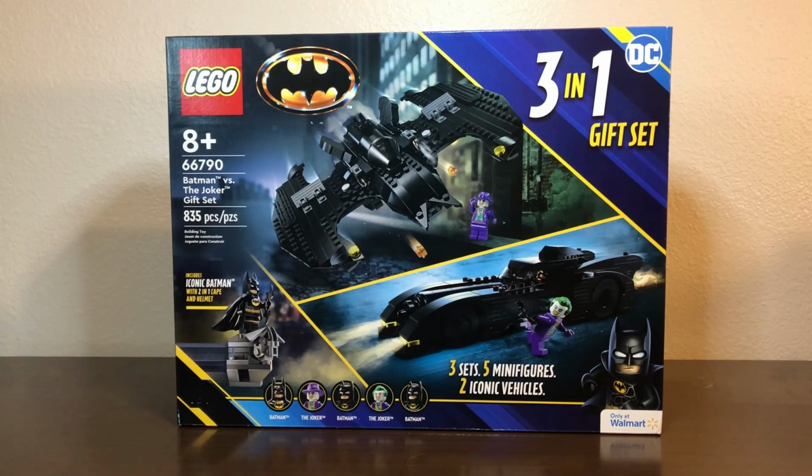My name is John, or Let's Frontier Bricks, and this is my review of the LEGO DC Batman vs. the Joker gift set. It is set number 66790, comes with 835 pieces, plus 5 figures. It retails for $50, and as you can see at the bottom right corner here, it is a Walmart exclusive.